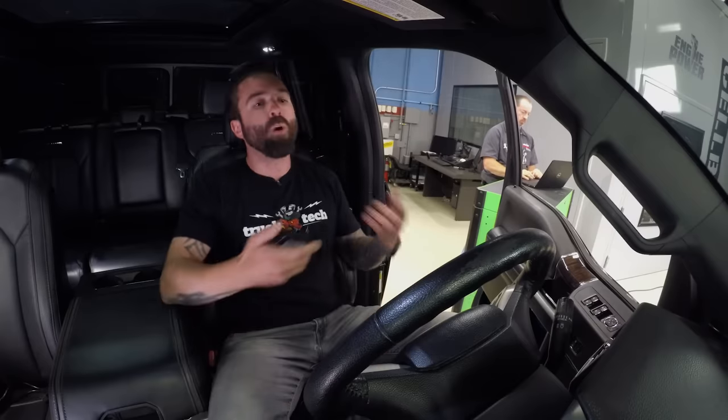Now, the best thing about the device, it is Wi-Fi capable. You don't have to bring it inside. You can do all your live updates in your driveway via Wi-Fi. Then, if your truck throws a check engine light, which they do from time to time, you can read all those DTC codes, figure out what the issue is, and how to resolve it and go from there.